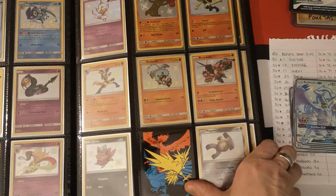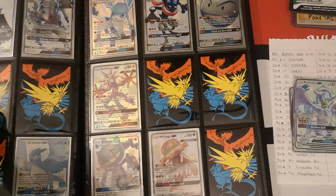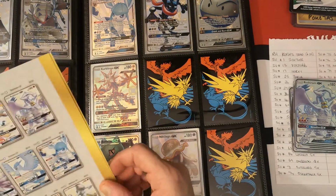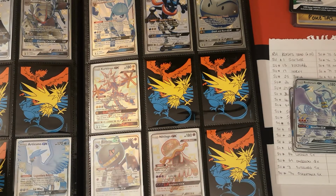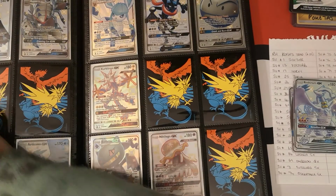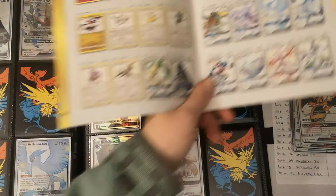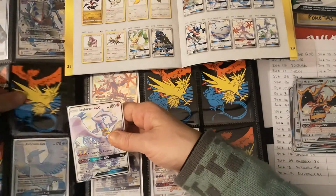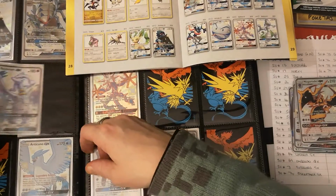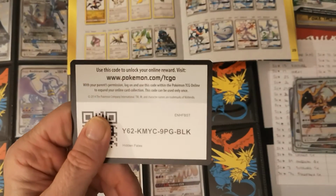Now we have, if we go over to our Full Arts, let's see. Reshiram would go right... Galaspod, Charizard, Ho-Oh. So Reshiram would go right here. So let's put that down there. Save that up. Put that in there. And while we're doing this, here, have a code card.